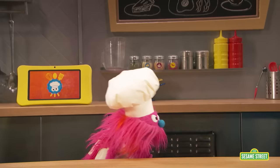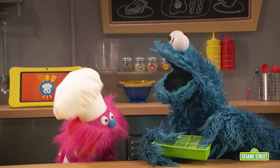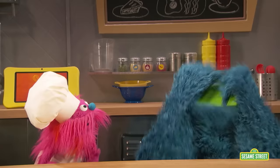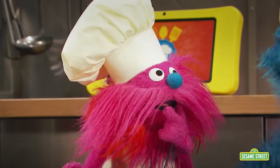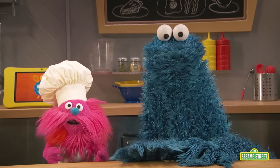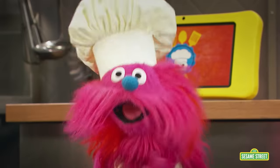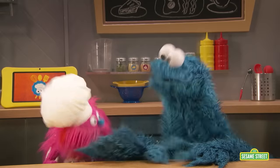Okay, me got lots of ideas for cold food. Look at this. Oh boy, me got ice cubes. Brain freeze. Me got brain freeze. That's giving me an idea. We can make fruit smoothies to share. Yeah, that's a great idea.